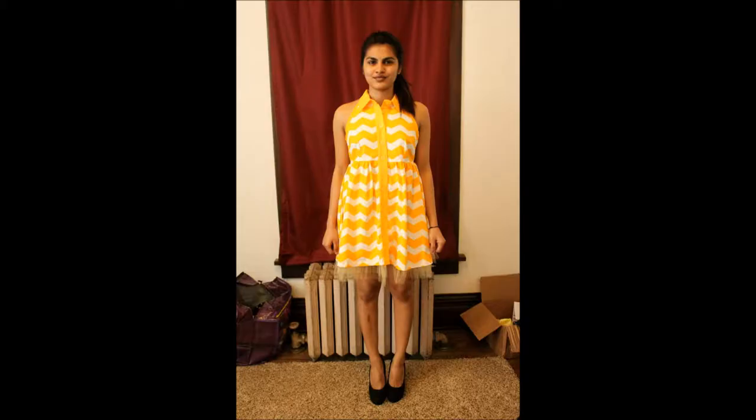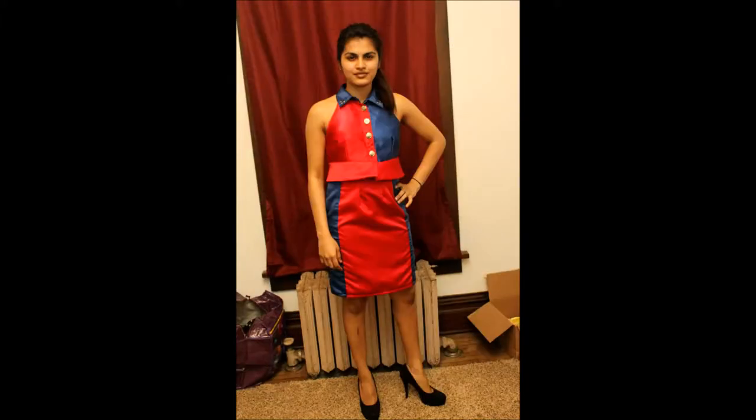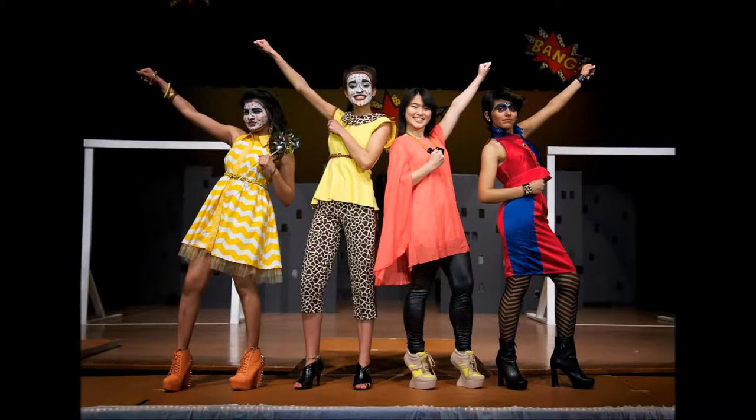The next thing I created in fashion school was this white and yellow striped dress. This is from my sewing class, and basically this is a project where we knock off an existing dress. There are a few other dresses or tops and bottoms here that I created, the giraffe themed outfit and this superhero themed outfit that I made with the help of my friends, and we made it a fashion show as well.